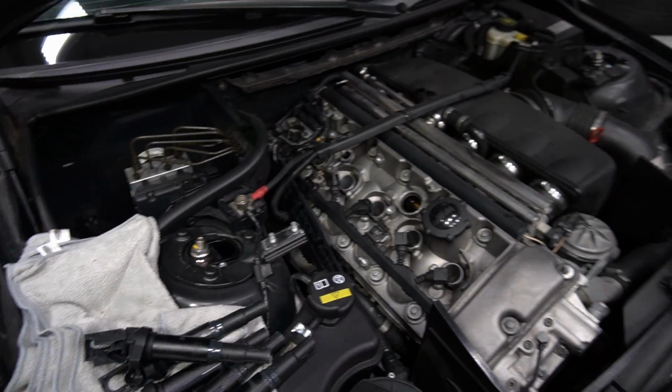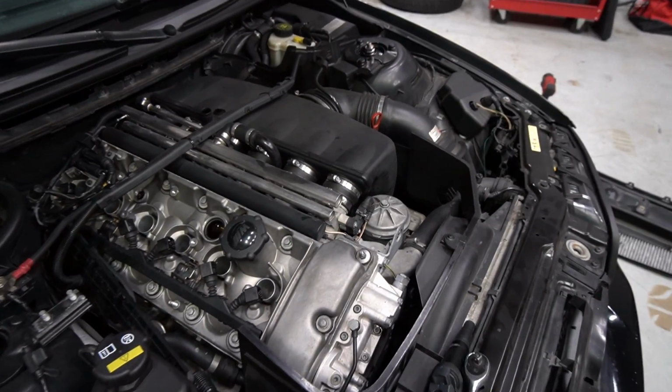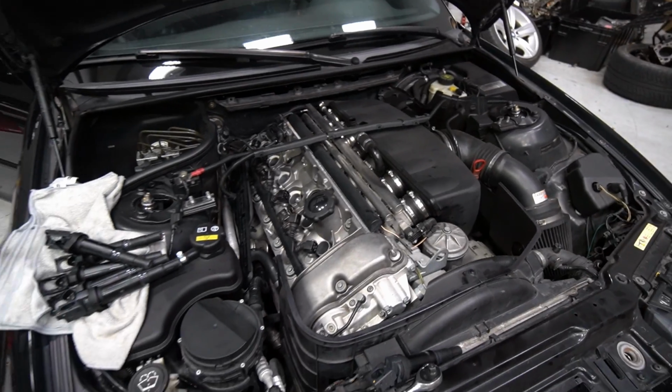What I'm gonna go ahead and do is put everything back together for now. We don't have the necessary things to put the oil catch can on, so we'll come back tomorrow and finish off the job. And we are back.